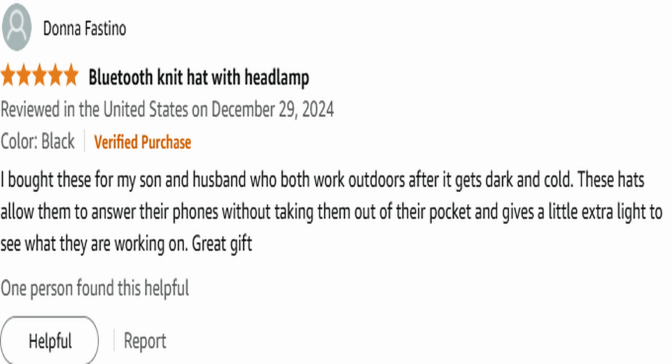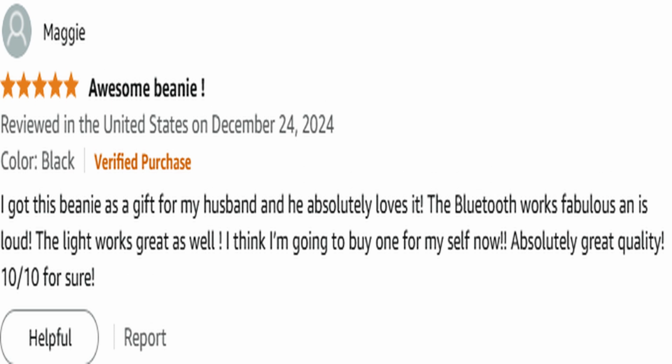Additionally, the Bluetooth headphones are removable and washable, which is a thoughtful design choice that maintains hygiene and extends the product's lifespan. Another innovative aspect of the Lenski Bluetooth Beanie is the integrated headlight on the front. This light is bright and offers multiple settings, providing additional visibility in low light conditions. It is removable, which adds to the convenience and versatility of the beanie.